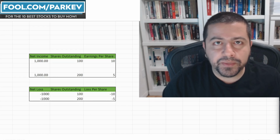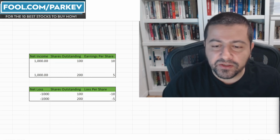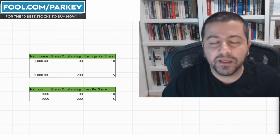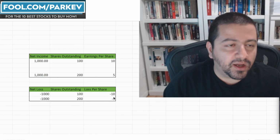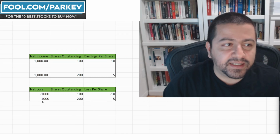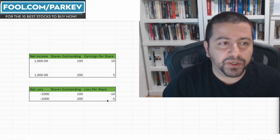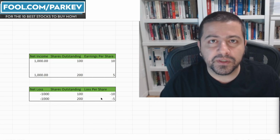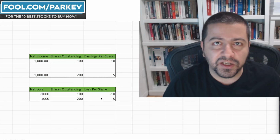The same is true in the opposite direction. If a company is losing money on the bottom line and it issues more shares, it spreads out the losses across more shares, thereby reducing the loss per share, which is a tricky way to reduce the loss per share. Look at this point here. A net loss of 1,000 with 100 shares outstanding creates a loss per share of 10. But if you take that same net loss of 1,000 and you spread it across more shares, 200 shares, you now have a net loss per share of just 5. So it's a tricky accounting trick to get your losses reduced on earnings per share. So you want to take a closer look to see where the improvement in the loss per share is coming from.